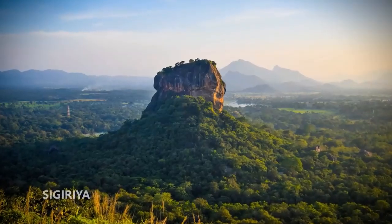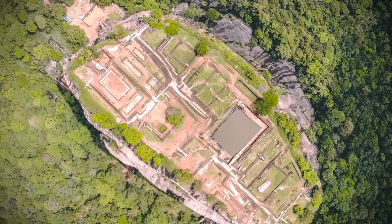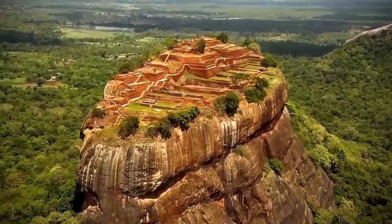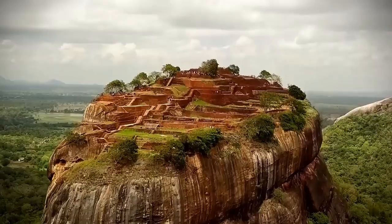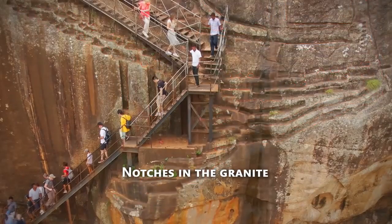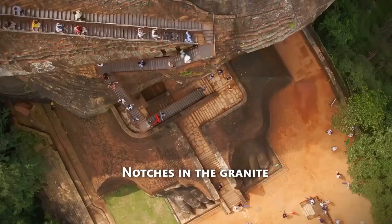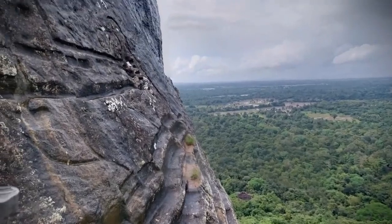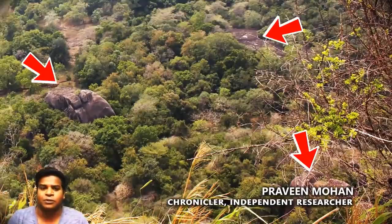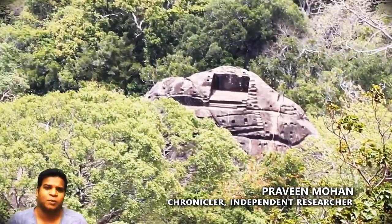The extraordinary Sigiriya. How did workers get there? And how were they able to transport the material and food? How were these notches made on the wall of the granite cliff? Huge rocks are placed all around and have the most bizarre tool marks which cannot be explained.